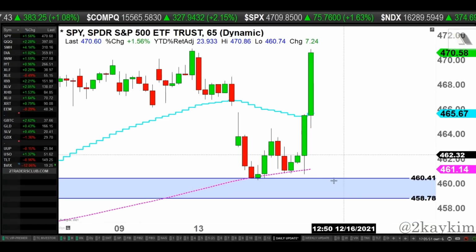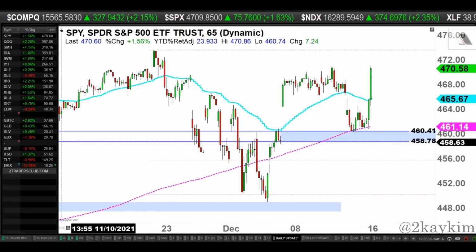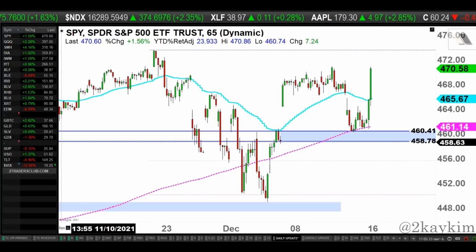But anyway, let's zoom out here. Now we have a pretty good-looking inverted head and shoulders. Also, we've got that gap remaining open. And with that, bullish pressure continues. We're not quite at the all-time high level, but we're right on it.